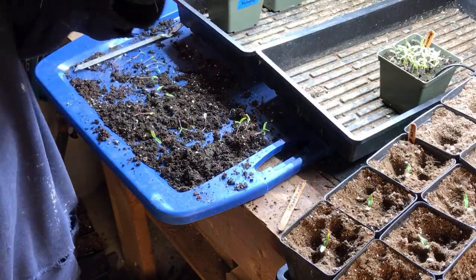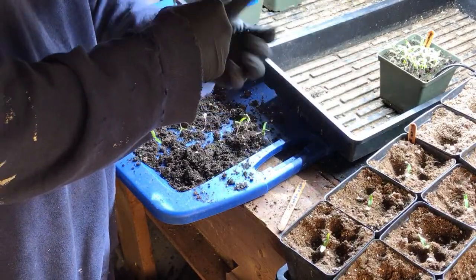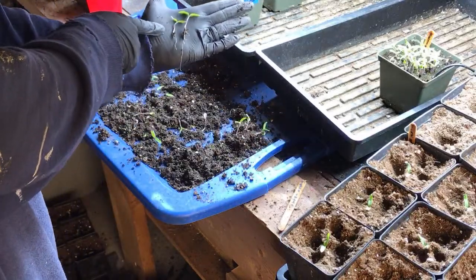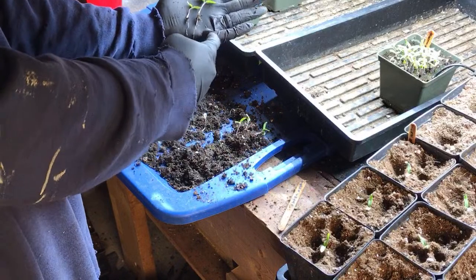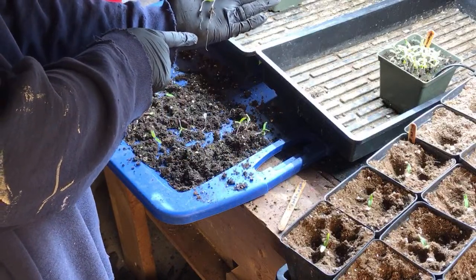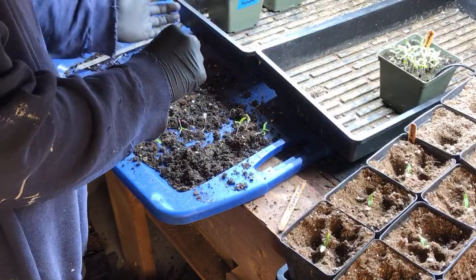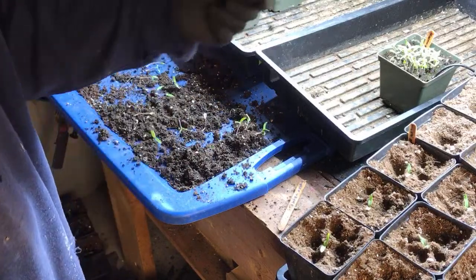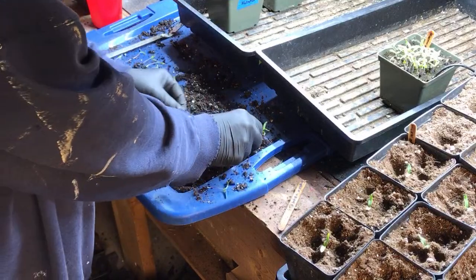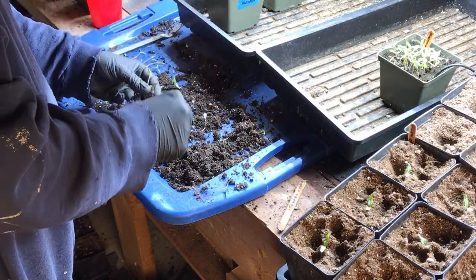Now here's a good example. I've got this one here and that one there. If I had a choice, I'm going to go with this one. It's got a root that's almost twice as long as that one. So we're definitely going with that one. We're going to lay that aside. It's another decent one.